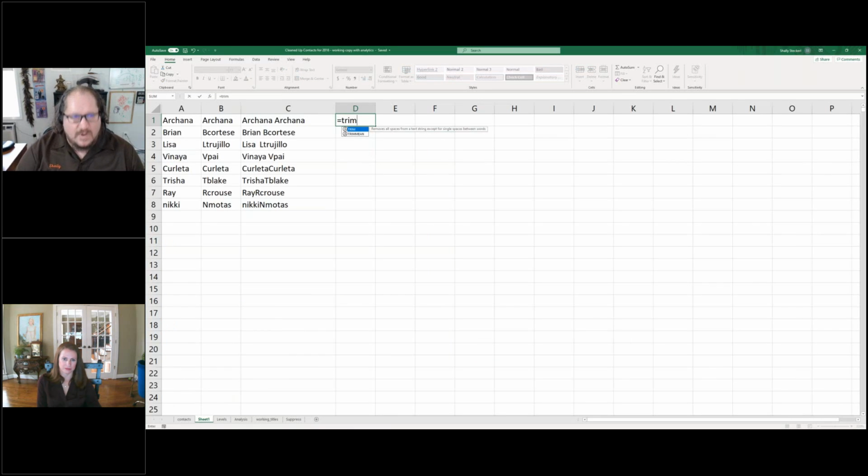There we go, TRIM, and then the cell that you want trimmed, and that's it. It's going to copy the text over, but it's going to remove any spaces that were there before. So now let me add a space to the beginning of our Chana. You can see our Chana here has a space before it. I'm going to add a few more spaces so you can see. But the trim has taken that away. So it's on both sides, the beginning and the end. It takes away any extra spaces. Not in the middle, just extra spaces at the beginning and at the end.